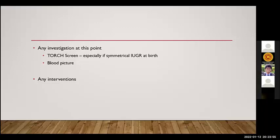But if this baby had symmetrical IUGR, that means head is small and the body is also small. Head, weight and length, all are small. Then it is very likely that the insult occurred during the first trimester. Then it is better to do a torch screen. And as you said, we can do a blood picture coupled with a full blood count and CRP.